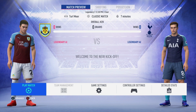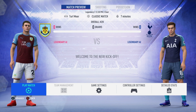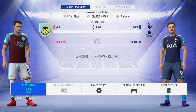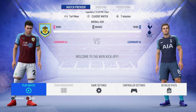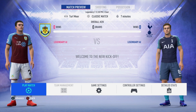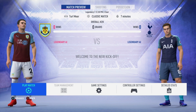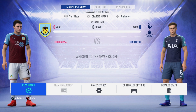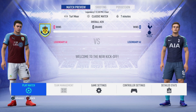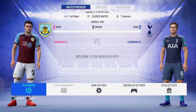Burnley faced Brighton away last match week and they won with 3-1. And Tottenham, they won their match last match week with 3-1 also. And it was at home against Leicester City. Let's also check the current table. So Burnley is at 15th place with 27 points. And Tottenham is at 3rd place with 60 points.